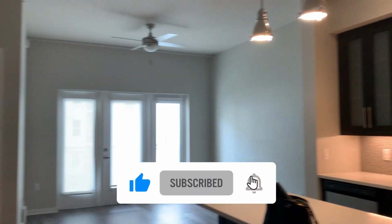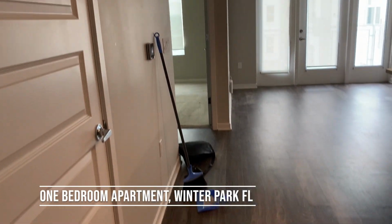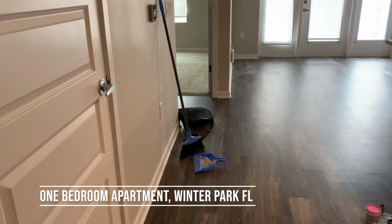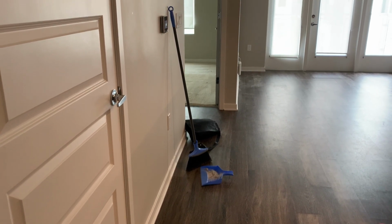This is my empty apartment tour. This is in Winter Park, Florida. So I am moving out. I've swept, so there's a lot of dust in here.